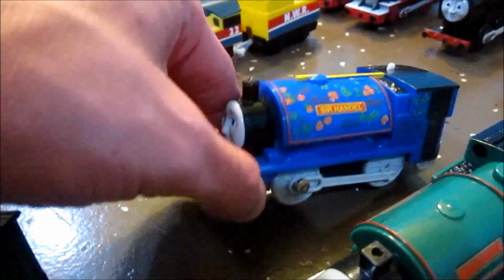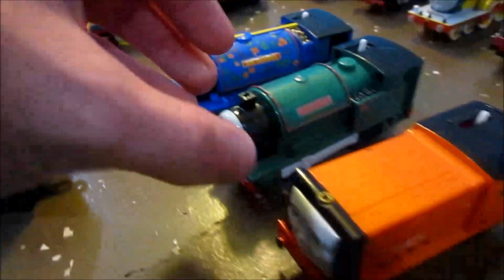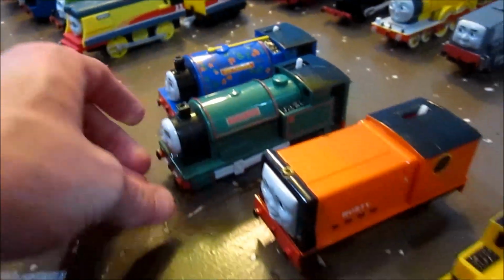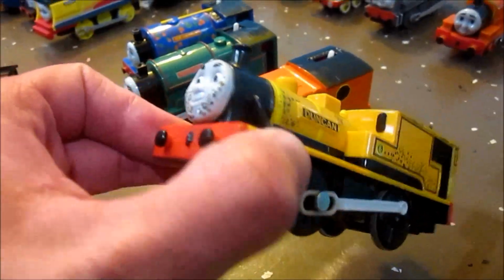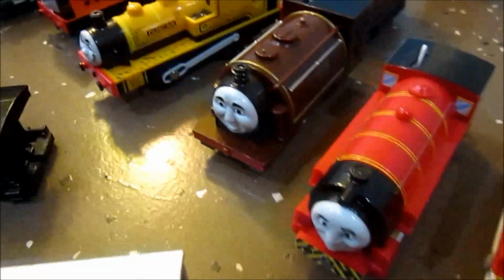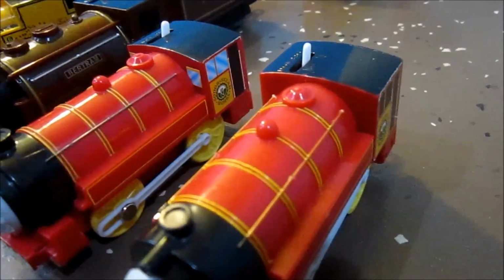And moving on to the narrow gauge engines, we have Hit Toys Sir Handel from the Sir Handel in Charge pack, Hit Toys Peter Sam, Tomy Rusty, Hit Toys Duncan Does It All, which has mud all over him, Hit Toys Bertram, Hit Toys Victor, and the Mattel Victor. Note the different colors in the windows.